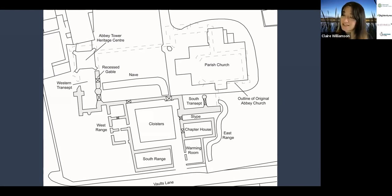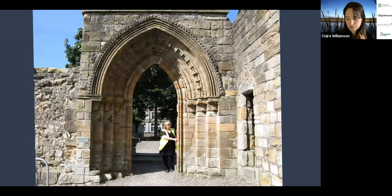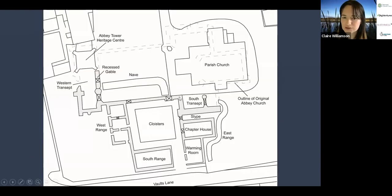I don't think I would last in an abbey that size in Coldingham without fire, to be honest. Anyway, but they did it. Now, this is an example. This is the doorway. Actually, I'll go back one so I can show you. This is the southeast processional entrance that goes into the nave.